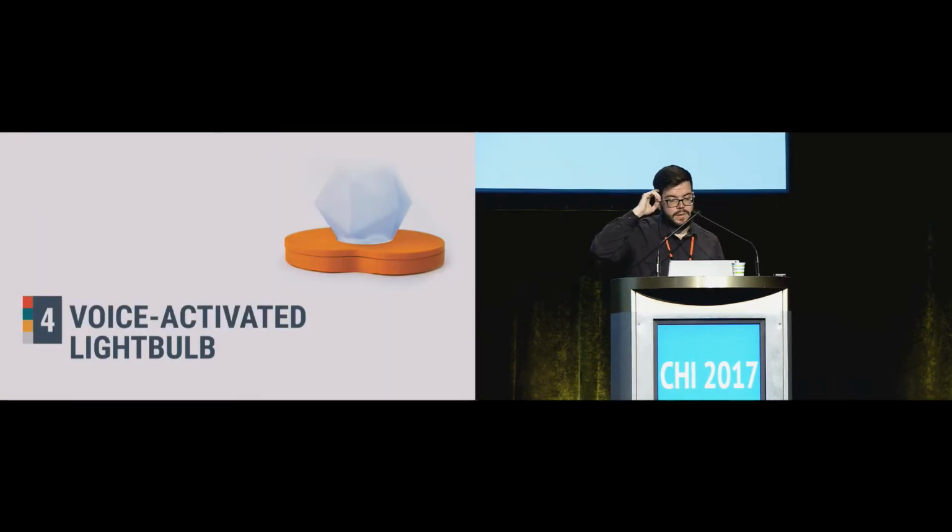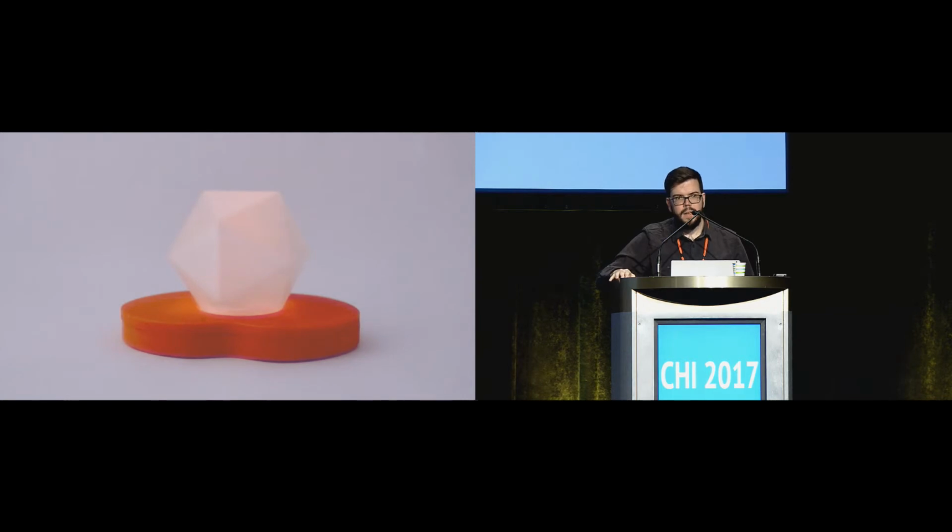We also have a voice-activated light bulb, and what's interesting is that because we have access to things like the Google Voice API, we can do speech recognition really easily and change the color of light. And in fact, we actually managed to get up to 8 colors working. So you can say things like red, green, yellow, white, off, and then it'll change.